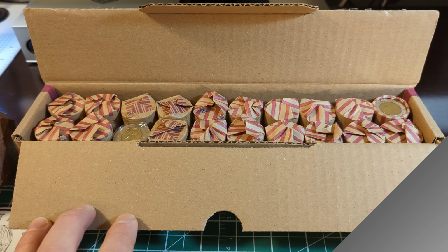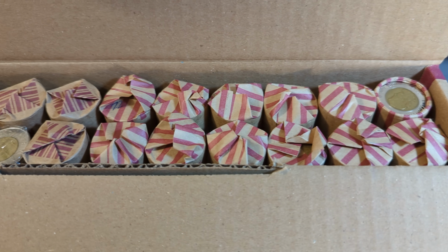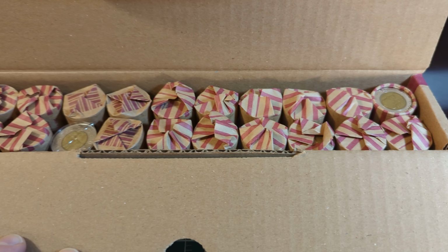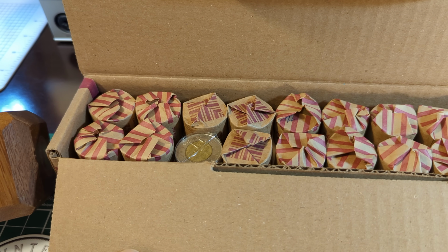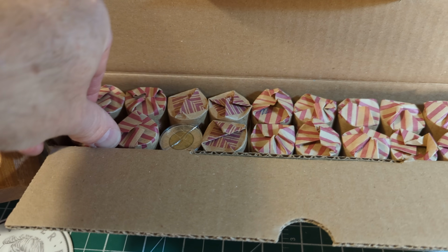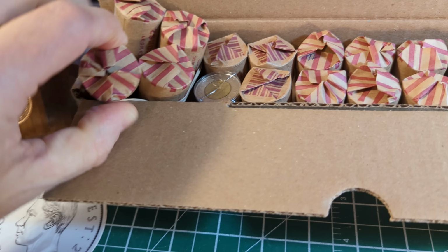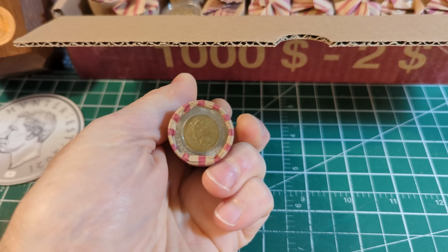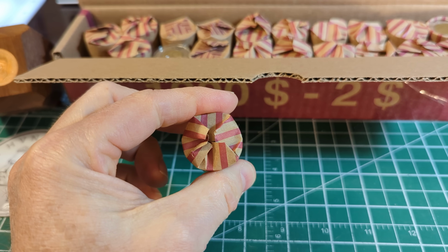Crazy. So we want to find some fun stuff in here. I'm pretty curious to see one of these in hand, but I don't want a whole box of them. So we'll find out soon enough if they've made their way to my area in southwestern Ontario. The only way to find out for sure is to dig into these rolls and see what is inside them, if we've got anything nefarious or if we've just got some cool stuff.